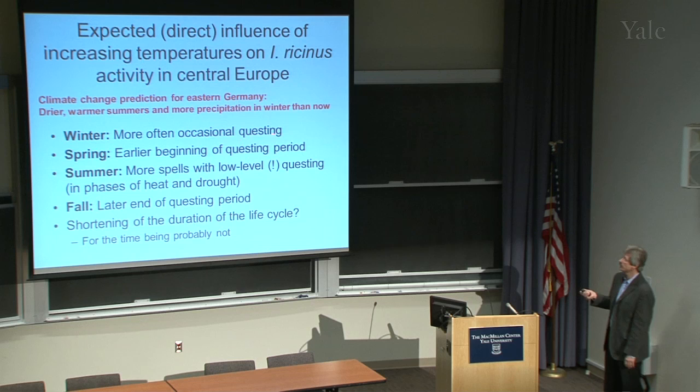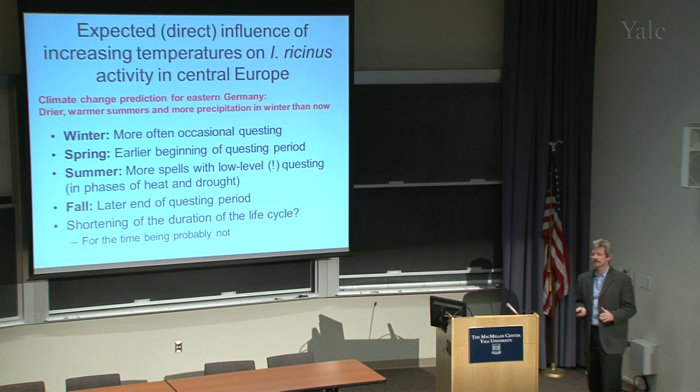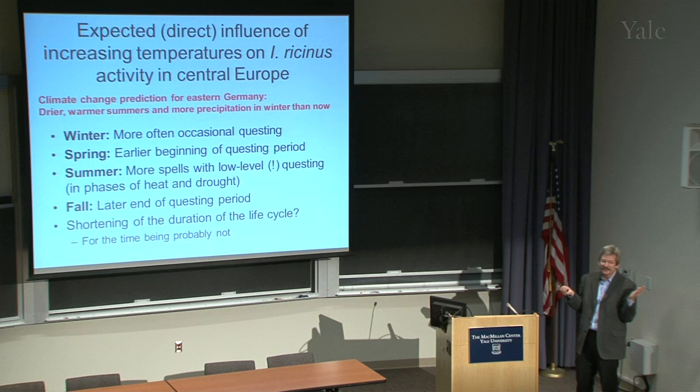Well, if the winter is milder, you will find more often occasional questing Ixodes ricinus. In the winter of 2006 to 2007, the winter in Berlin was like in Marseille. So the winter in Berlin was 4.6 degrees Celsius on average warmer than a normal winter in Berlin. And Ixodes ricinus nymphs and adults were permanently active. In January, we collected more than 100 Ixodes ricinus in 2 man-hours. This sometimes is not so easy in May. It was amazing. We never experienced something like this.